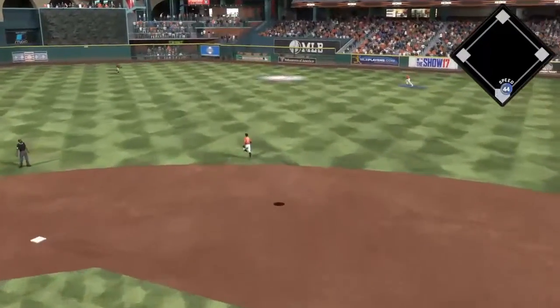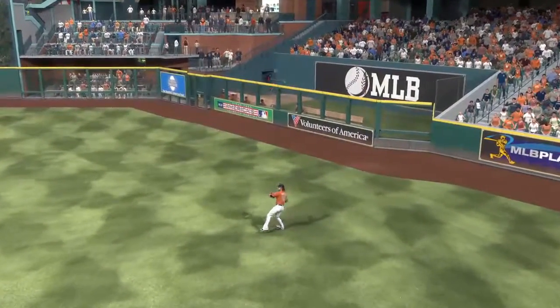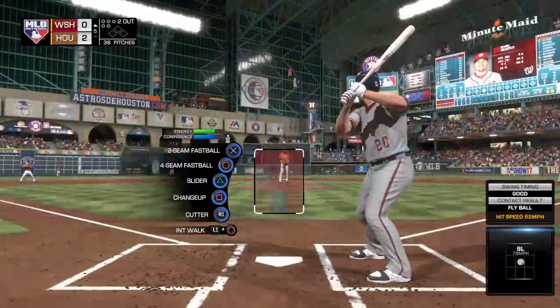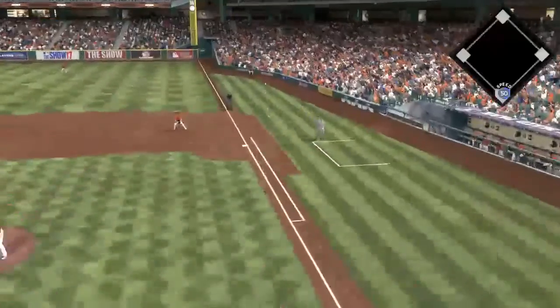And now the second pitch of the inning is in the air to right. On the move is Reddick. And he brings it in for the 2nd out of the inning. At the plate, Daniel Murphy. A base hit in his first trip. Daniel Murphy. Into the windup and the pitch.